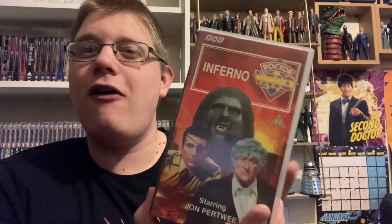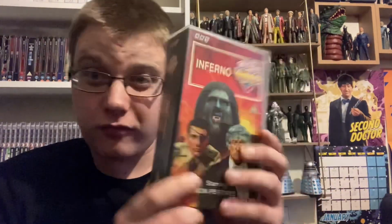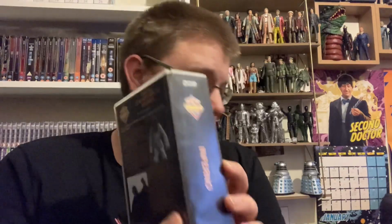Oh, going back into season 7 now. Now, this one I don't really own because I've only got 2 stories for season 7 so far. Spearhead from Space you just saw, and on my shelf I own Doctor Who and the Silurians. I've finally got Inferno on VHS, and it's a double pack. Oh, this is really good. I really do like Inferno.